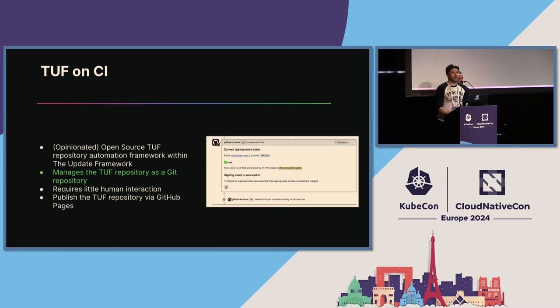TUF on CI works by relying on a Git repository, and when you add content to it, automation kicks in and detects changes and understands what has to be done to get everything signed and into a working order. So the automation detects that, opens a pull request that guides all the signers through what has to be done by providing comments that say what has to be done. You can see a simple screenshot where the repository automation says that this new update is now signed by the expected signers, and we are ready to proceed to publish this. So it's very easy to use.